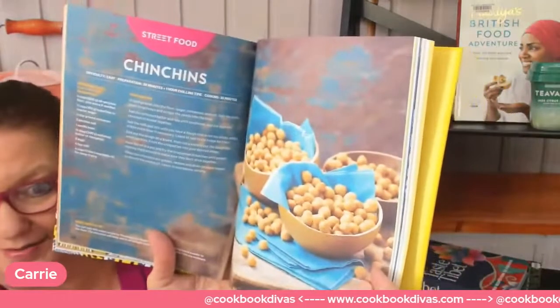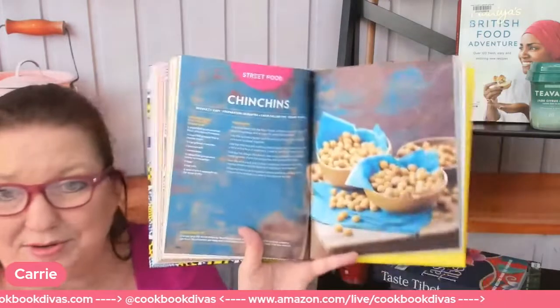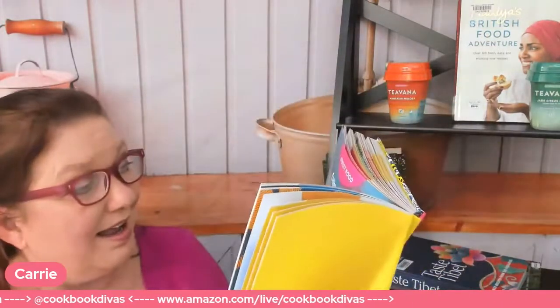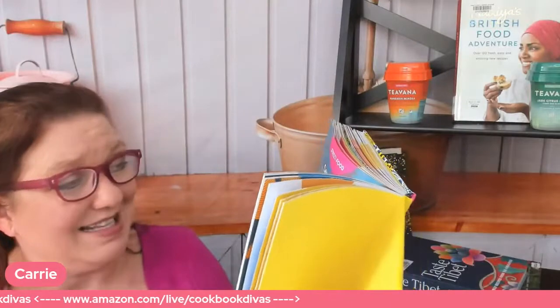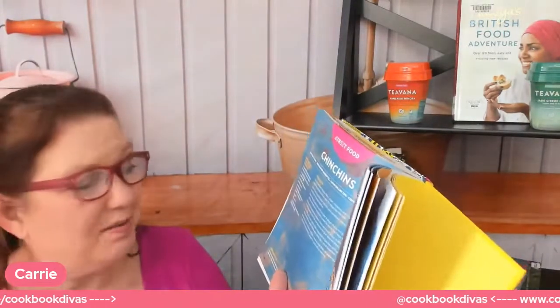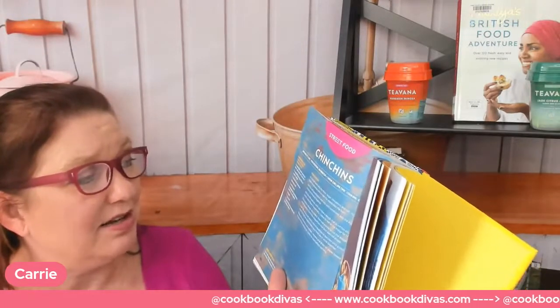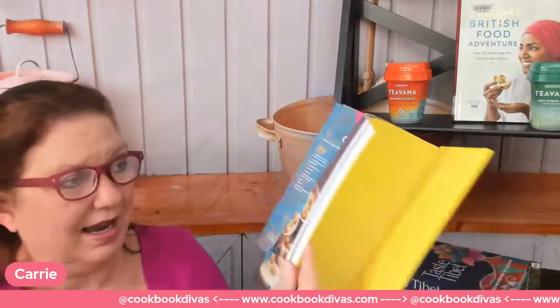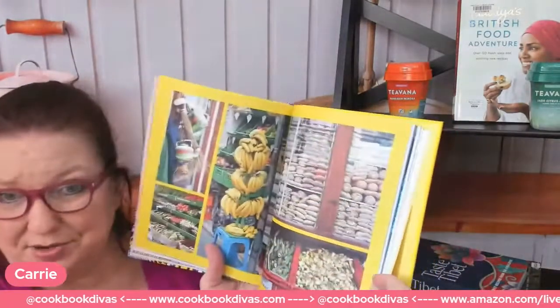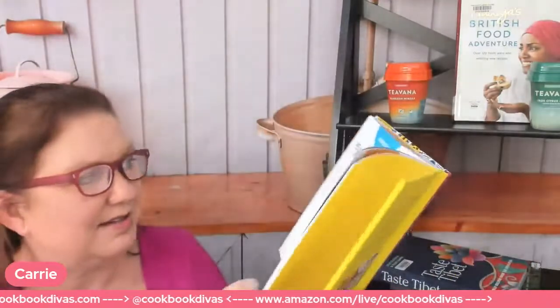Chin chins. Chin chins are... what? They're not what I thought they were. I thought they were chickpeas. Okay. They are croquettes, but little tiny ones, made with vanilla bean, softened butter, egg yolk, milk, vegetable oil, superfine sugar, cinnamon, salt, and flour. Okay. Cashew nougat, a market scene, desserts. Well, I thought that was a dessert.